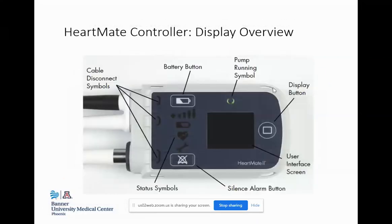This is the HeartMate. HeartMate 2 and 3 have almost identical system controller coloring, and all the functionality is the same. So you can see the grayed out lights. Those will all flash if you're having an alarm. That pump running symbol, that green spinning arrow, that's telling us that the device is on.